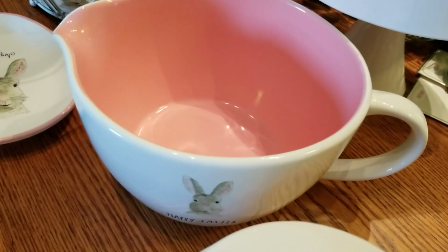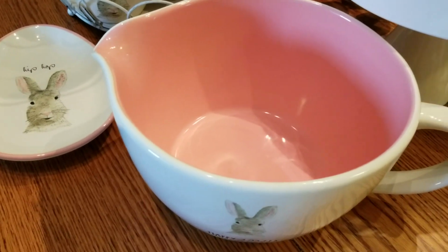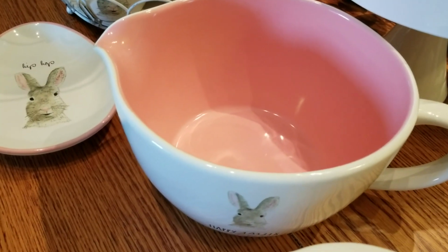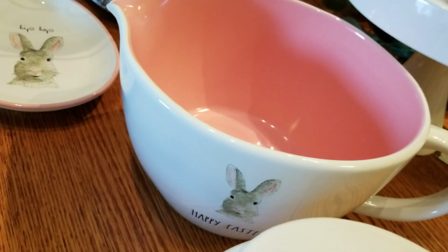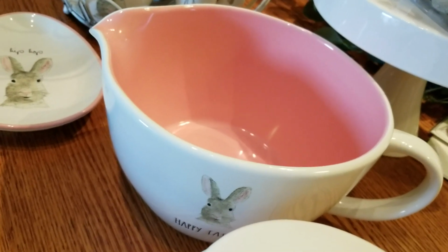I don't use a lot. Okay, I use one coffee cup on a consistent basis. And I actually use the coffee canister to store my K-cups. But this is so adorable. I hadn't seen it anywhere before. This will definitely get some use.